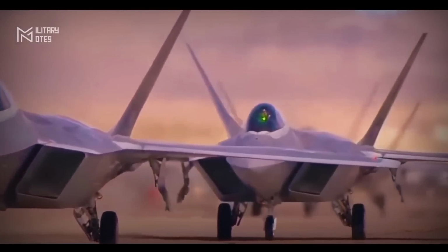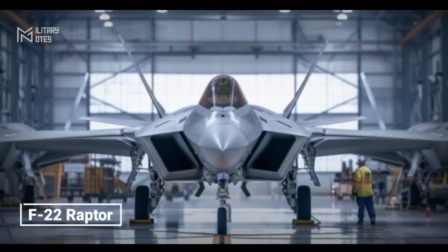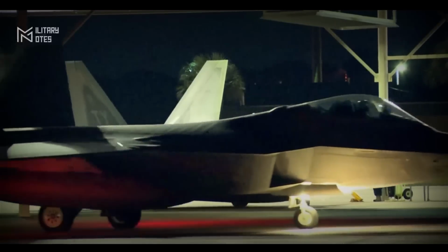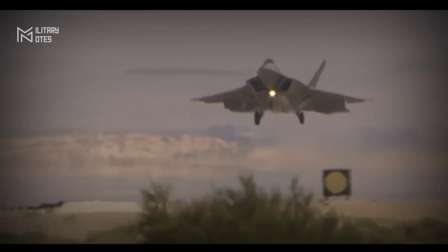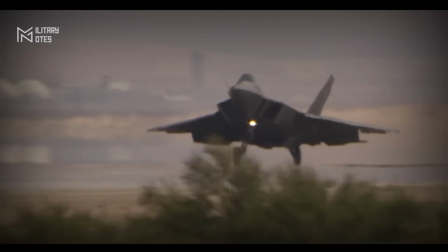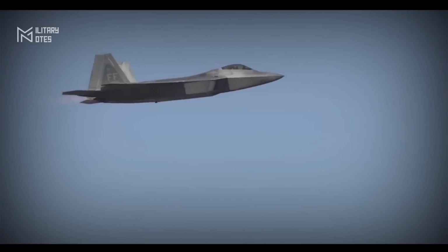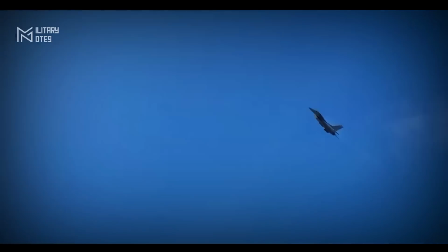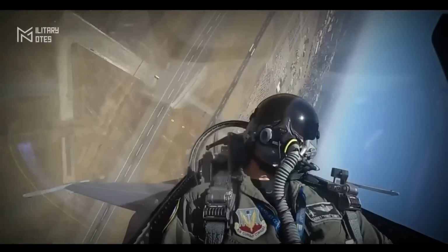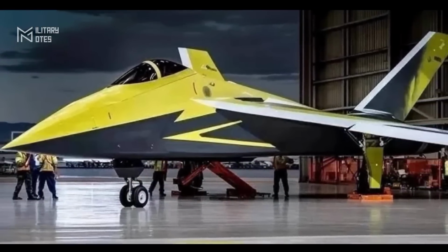In the world of military technology, the F-22 Raptor has long been considered one of the most advanced and dangerous fighter jets ever created. With its incredible stealth, high speed, and unmatched agility, the aircraft has long been a symbol of American air dominance. However, recently, the world was shocked by the news of a revolutionary new upgrade to the F-22 Raptor, a mind-blowing hypersonic upgrade.